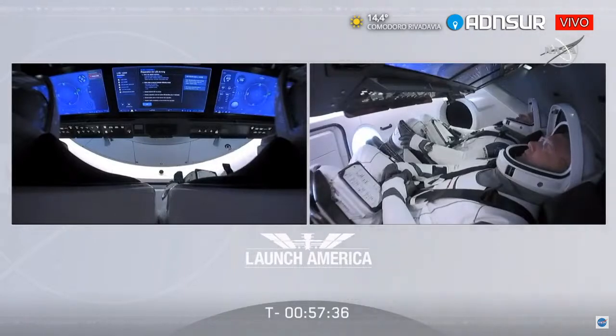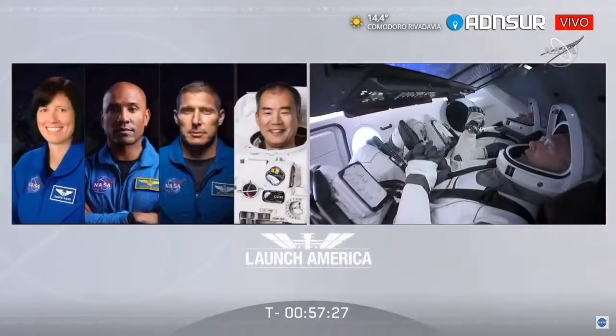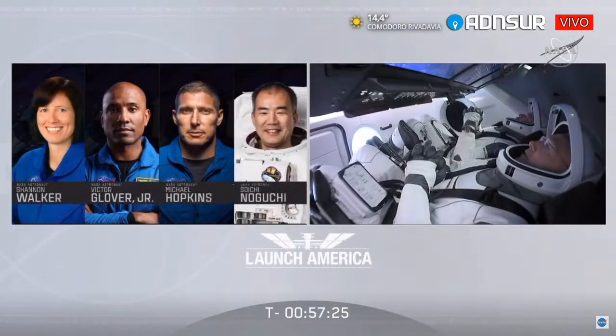As we look to the future beyond this test flight, the first operational SpaceX crewed mission for NASA will be a little bit later this year after Bob and Doug come home. NASA astronauts Mike Hopkins, Victor Glover, and Shannon Walker, and Soichi Noguchi of the Japan Aerospace Exploration Agency, or JAXA, were chosen to support this mission, being called Crew 1.